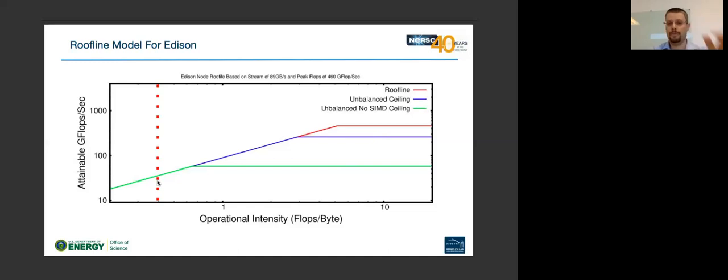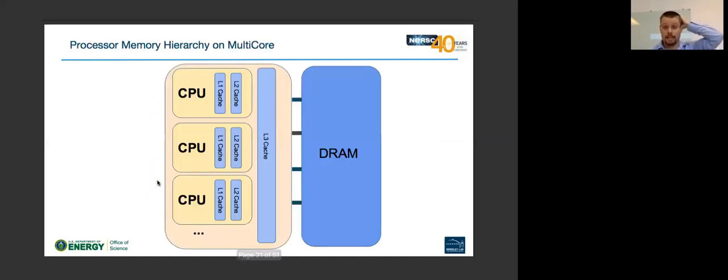And the question is, how do we go about improving that? So really quickly, I just want to talk about the processor memory hierarchy on a multi-core system like Edison. You can see that each Edison processor, the Ivy Bridge processor, has 12 cores per chip. Each core has access to its own L1 and L2 cache. They share an L3 cache. And then if your data is too big for those levels of cache, as it was in our loop example, that data will reside out in the DRAM of the system. And there may be multiple channels for that to come in.